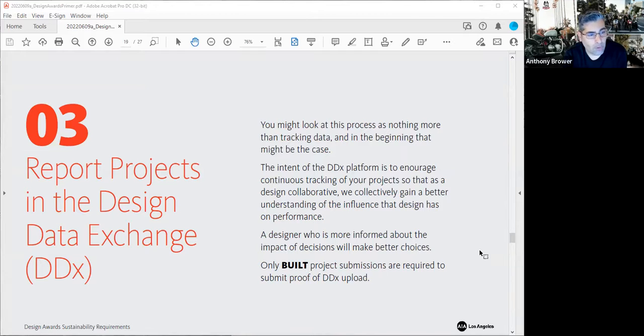Or for larger firms, Gensler's a larger firm, we actually do a batch upload once a year, and it's for our previous calendar year's work. So we just uploaded our 2021 portfolio of all of our active projects into the AIA portal. This is only required for built projects to show their project was submitted in the DDX platform.